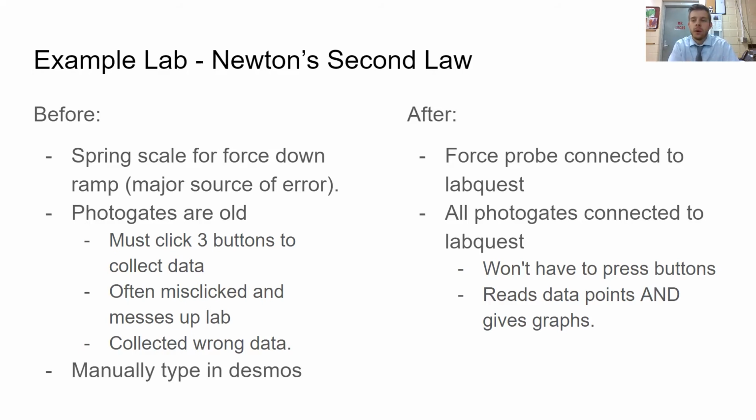Before I had this LabQuest 3, they actually had to use a spring scale to find the force down the ramp. If you don't know what a spring scale is, it's exactly what it sounds like. You just get a spring, and you hang your car from it to see how far it goes down. And that's one of the biggest sources of error in the lab itself. And then the photo gates that I use, they're very old. I actually got them from another teacher when I got here, and I'm not going to lie, they're a little bit sticky even, so they're not very good.